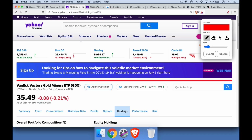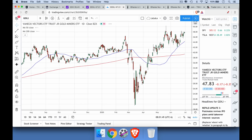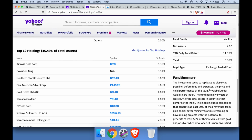Now, the higher risk, higher reward version of GDX are the junior gold miners. The ticker for this is GDXJ. Also great looking chart. This will be a high beta, more volatile version of GDX. There are different companies that are owned, but these are smaller, riskier companies, and they have a whole bunch of them in here. Kinross Gold looks like it's the biggest holding.